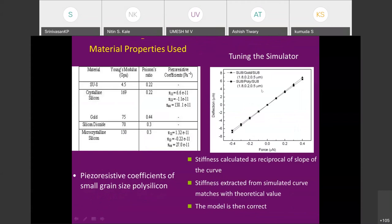The next thing that you can do is you can tune your simulator. When I say tune your simulator, what I mean is that for many of the basic results of a device, we have mathematical closed form expressions. What you can do is test your simulator and see if your simulated results are matching with the results given by the closed form equations. So that was done. For example, we deflected the cantilever with a certain amount of force, and we tried to find out the amount of deflection, and whether it was matching with the deflection obtained by the closed form equations. Of course, it was correct, so it worked.